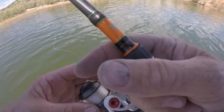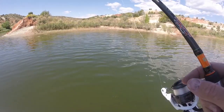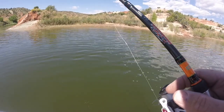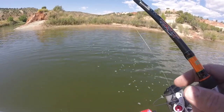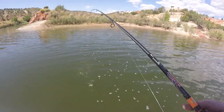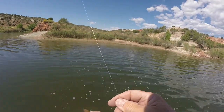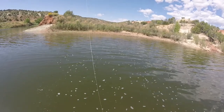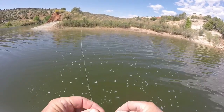So right back in there, we're in, once again, 4 feet of water. And there's another fish. So that's how it works, folks. You use a search bait to find the fish, and then you switch to a fish or a size bait that's going to catch more of the biters, more of the ones that are going to strike.